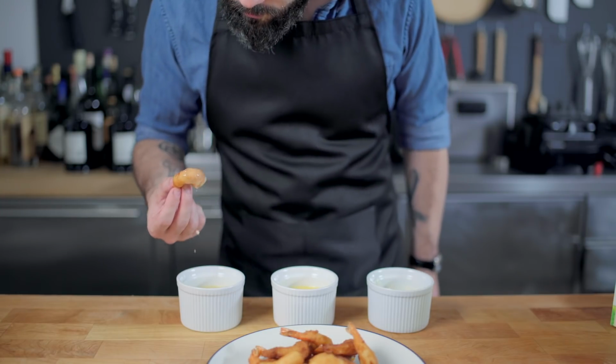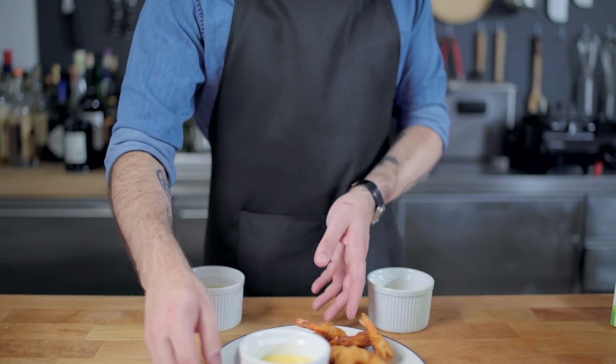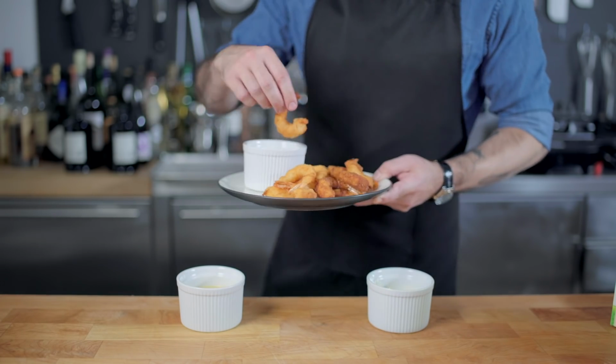But that said, I have a feeling it's not gonna stand a chance against the straight up butter sauce. And what do you know, I was right. But if you're on some sort of weird diet where you need to eat a certain amount of white chocolate per day, this is an effective way to do it.